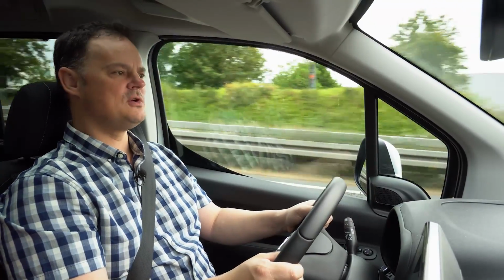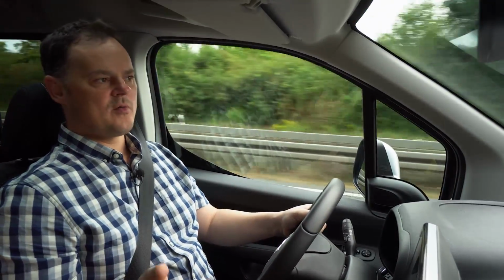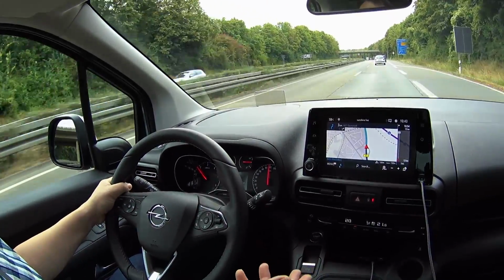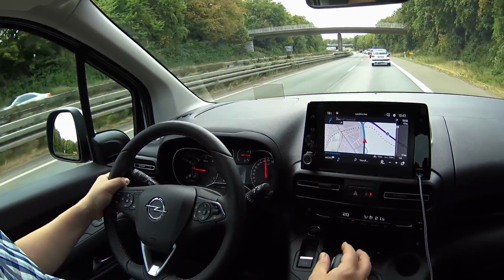We're on the highway now, and we're driving at 100 kilometers per hour, and as you can hear, the sound insulation is great. It really is no problem at all to cruise along at this speed all day and all night, and there is more than enough acceleration to get me out of any sort of jam that I would want to get out of. I like having the more powerful engine. I think it makes sense.